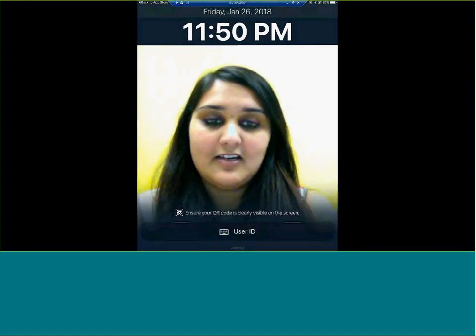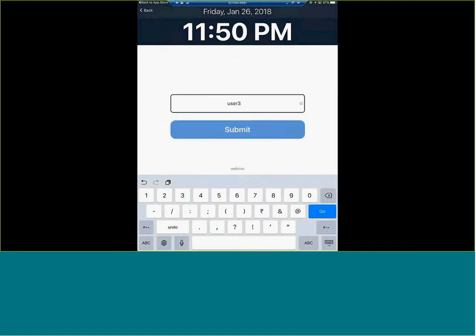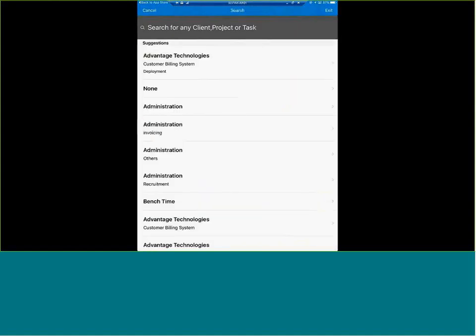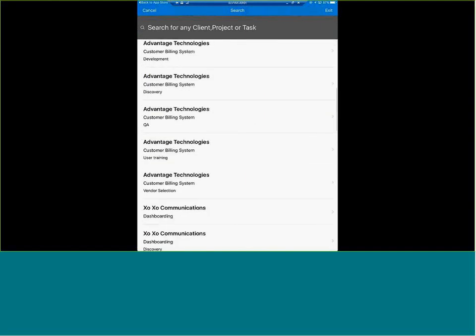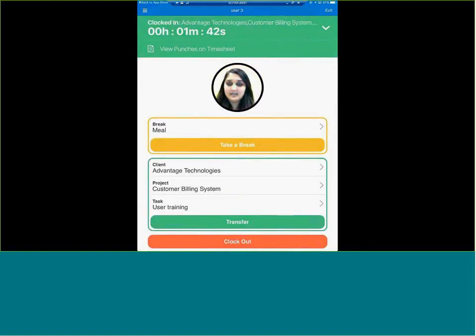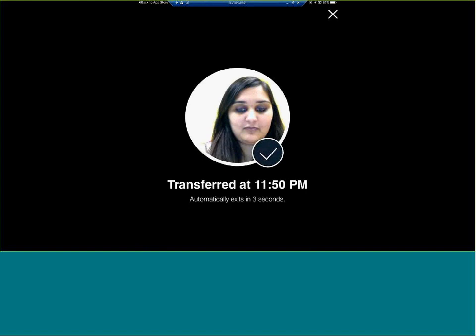Let me go back. It auto clocks out after a few seconds, so I'm going to take you back. So if I want to transfer, I click on the client, project, and task selections that I have in here. I then choose the next project and task and client selection that I'm going to be punching into. Choose that option and click on the transfer button. So now I'll be automatically logged out of the previous punch-in, and I'll be logged into the current one.